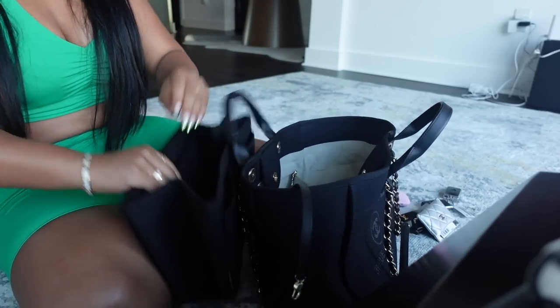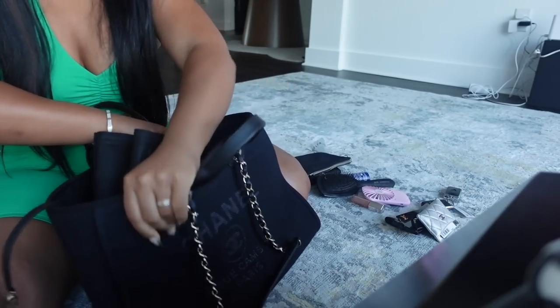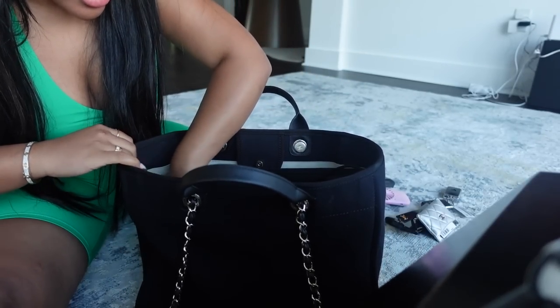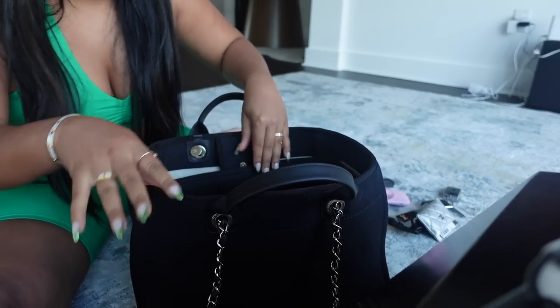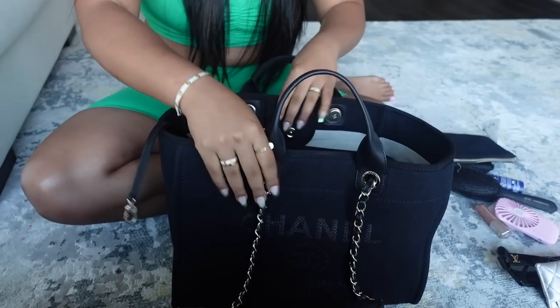Okay, I just want to see how this fits. Okay, so it literally fits right up in there. So perfect. And I did want to leave room so I'm able to use my little drink holder right there. So yeah, this is perfect. Stuffing it in. And like I said before, I like that it keeps the body so it's not flimsy looking. You know what I'm saying? Because at first it was flimsy.